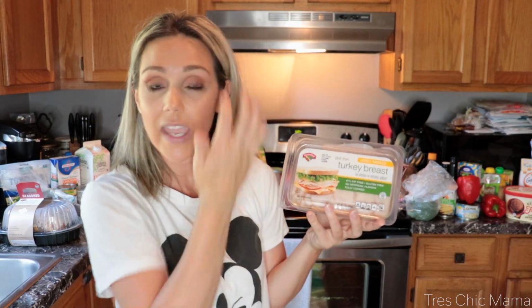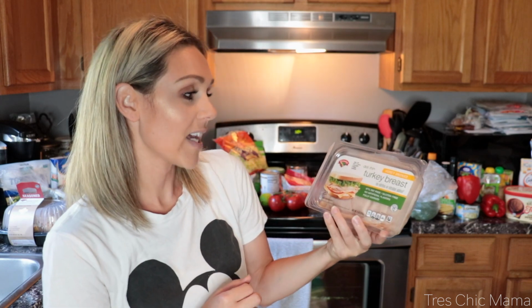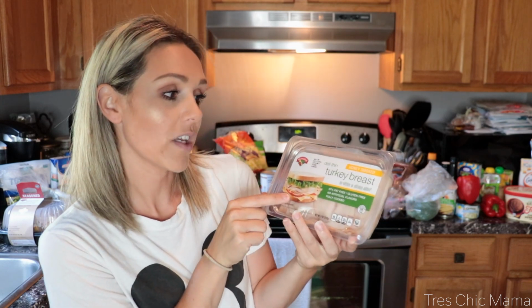And then this week Sydney decided she wanted turkey instead of ham. So I try to ask her what she wants, if she wants ham or turkey, since I'm not a huge meat eater, but I like to have her have some protein. So she decided on honey smoked turkey breast, and we will be doing that in sandwiches or just plain dipped in mustard on a plate with lunches.